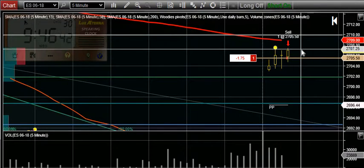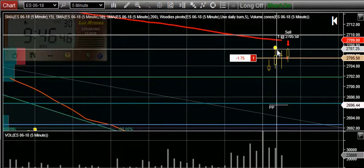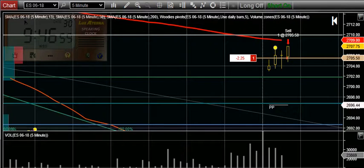Now, here is something very challenging. It went above my entry price over here, which is not good. That means that there's strength here in the market, so I may have to get out. I sold, so I'm going to buy the ask. But let's see where the candle closes.